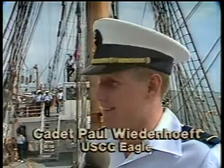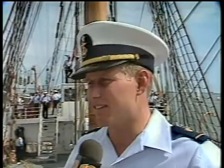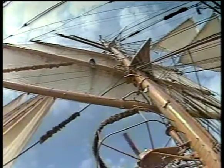For Cadet Paul Wiedenhoff, this is one of his last sails on board the Eagle. And it does give me a special satisfaction, there's no doubt about it. Because I've sailed this thing for 4 years, and every time I get on it, it's like taking a trip into the past. On board the Coast Guard cutter Eagle, Chris Cohoon, the Daily News.